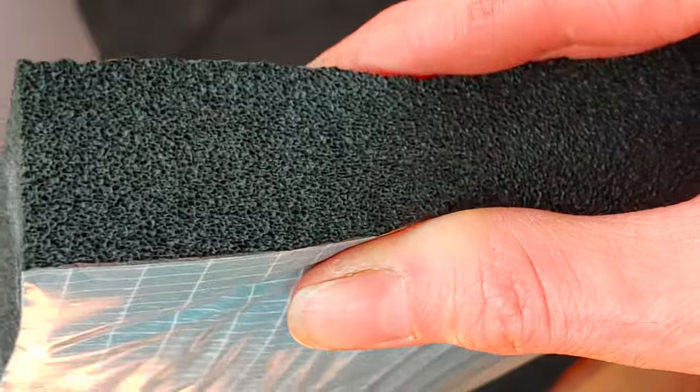We're gonna start here in the forward cabin with this large empty wall on the port side. Actually, it's not that empty because there's the gas line passing right through. So let's first take some measurements.